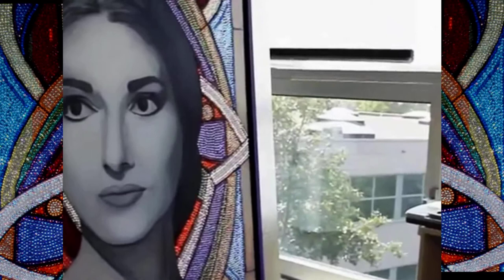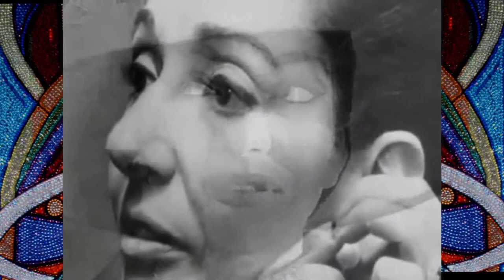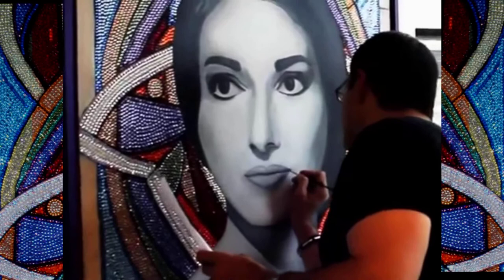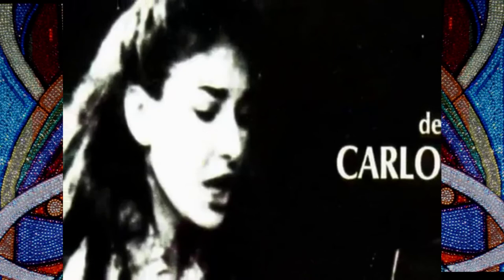Like I said, it's a very difficult face to paint because she has a very characteristic look. And in this particular photo of her, she's much more beautiful than she ever was at any time in her life. And so you have to make the choice, do you paint the photo or do you paint the person? But this was her playing Violetta in La Traviata.